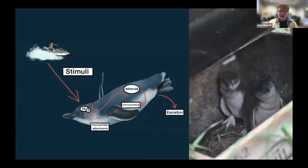Something else I'm looking at is also stress hormones. So when a penguin experiences stress, they release corticosterone, and this prepares the body for fight or flight. And as it's broken down, some of the things it's broken down into come out in the feces. So we can look at levels of those to get an idea of the stress they're experiencing, and start to build patterns and see where there are links with things like diet, and just get a better idea of how the health of these birds is going.